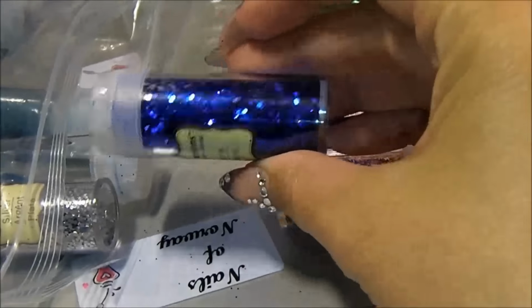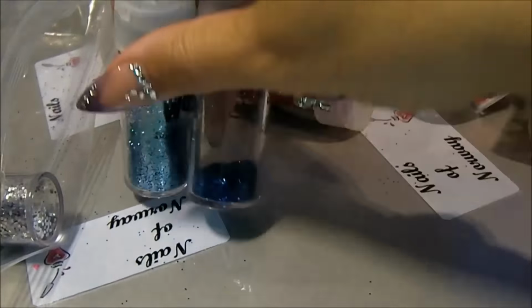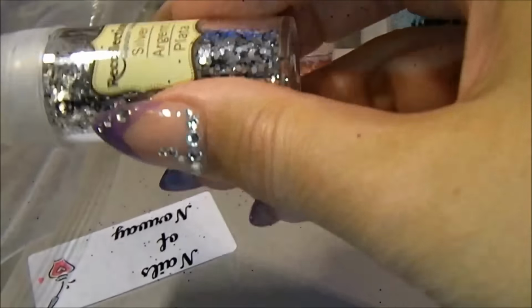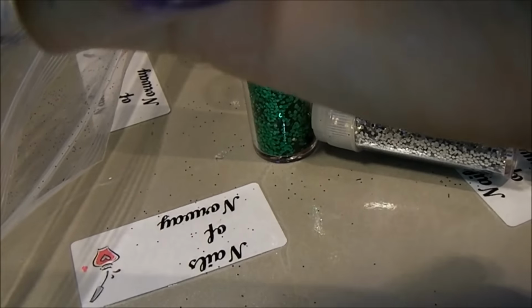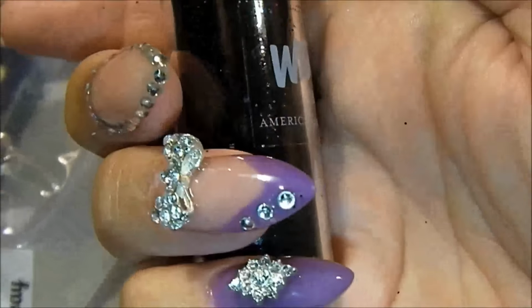And blue hexes. Oh wow, there are so many things I do not have here, or almost everything. And this is the blue and the blue tinsel. Oh, look at that. And there's a green one. I don't have that size. And here's a black. That was weird. It's just a fine black. I am dying to try this out.